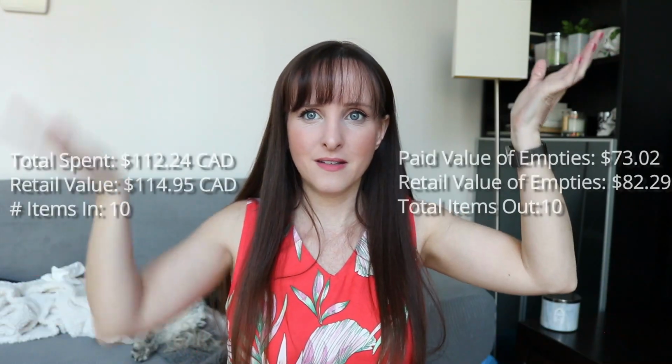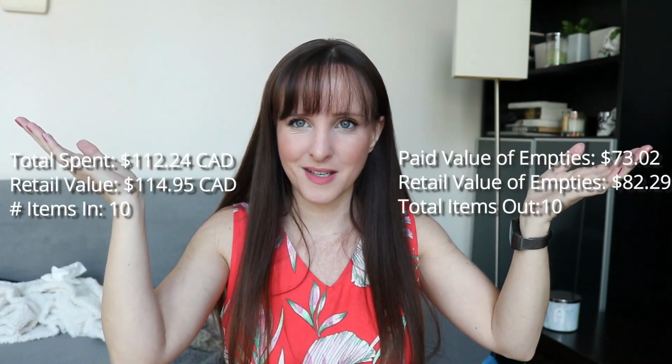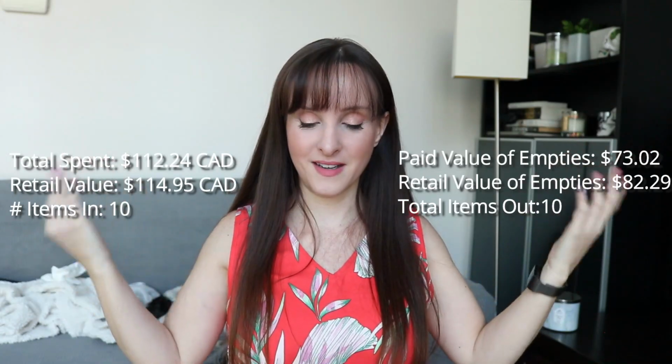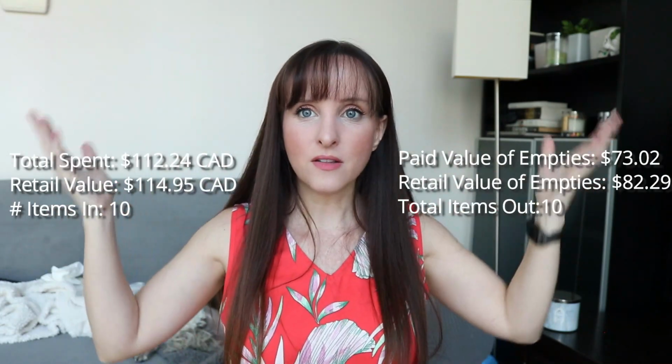So yeah, I'll put the totals on either side. I think this side will be the buys, the purchases, and this side will be the Empties. I might have got that wrong. I'm looking at myself in my viewfinder, trying to figure it out. I always get it backwards. Whatever side it is, one side will have what has come into the collection, and one side will have what is going out of the collection, just so we can see the full picture of what happened in the month of May for my, I guess, beauty budget and Empties. But yeah, overall not a bad month.